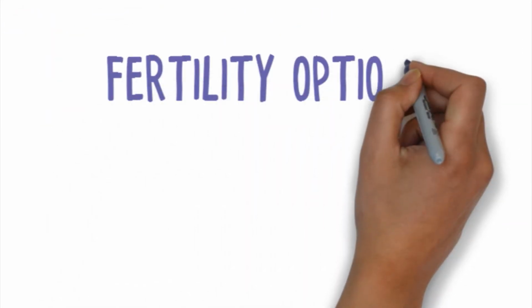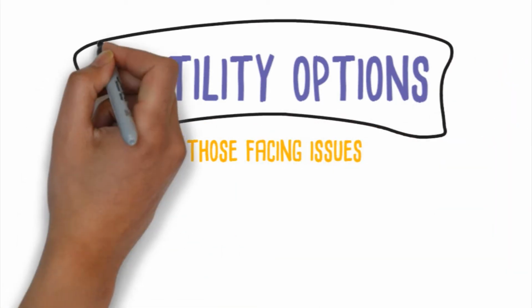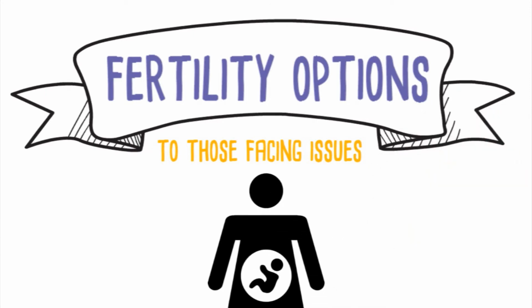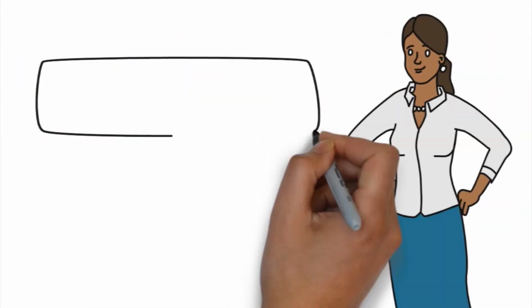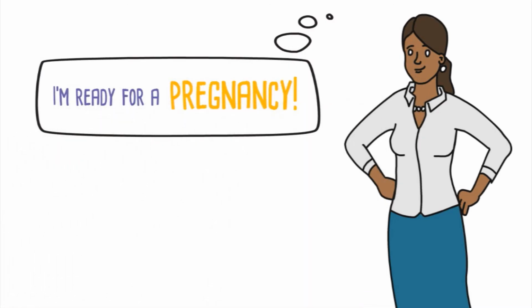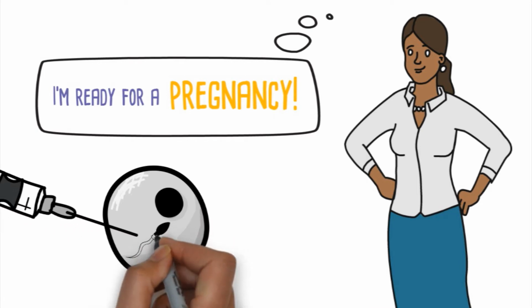The procedure is an exciting one because it opens up fertility options to those facing issues such as cancer treatment, premature menopause, lifestyle issues, or those with ethical or moral concerns when destroying embryos created through the IVF process. The frozen eggs will be held until a woman has deemed she is ready for a pregnancy, at which point the eggs can be thawed and used for an IVF using a sperm injection procedure.